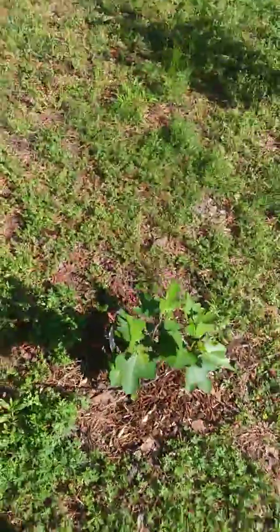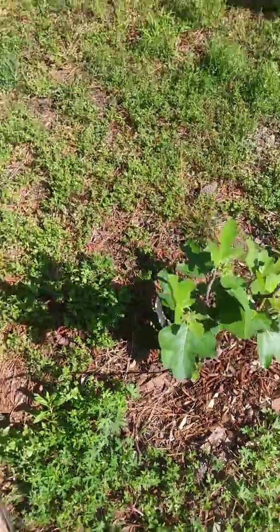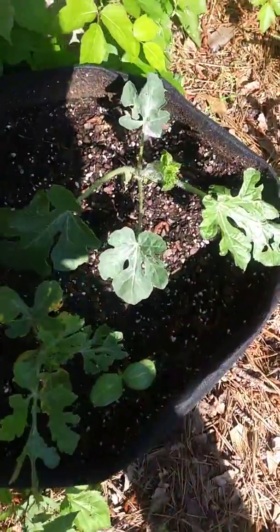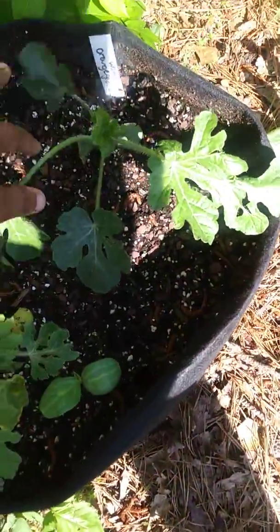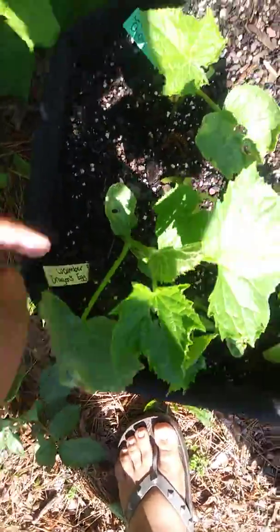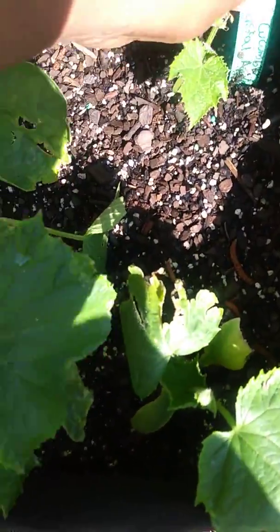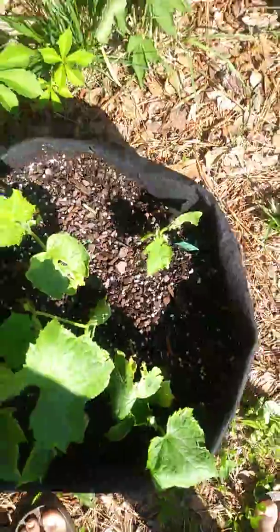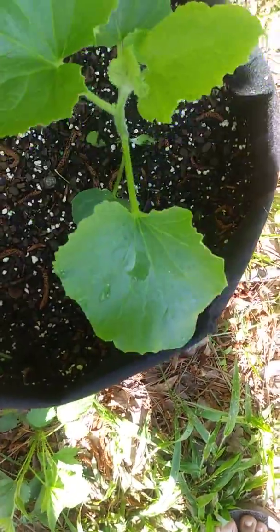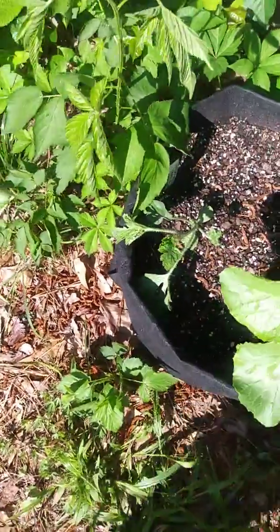Here's another fig. This is a Chicago hardy fig. Over here I have some more watermelons. This is a golden midget watermelon and an orange glow watermelon. Here's some cucumbers. Dragon's egg cucumber over here. Chicago pickling cucumber. And this one is the crystal apple cucumber. Here I have a Tigger melon. That's doing great. This is a Benny Coda watermelon. It's hard to see. There we go.